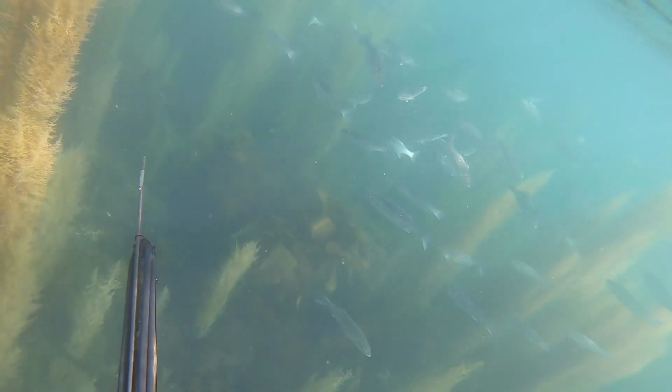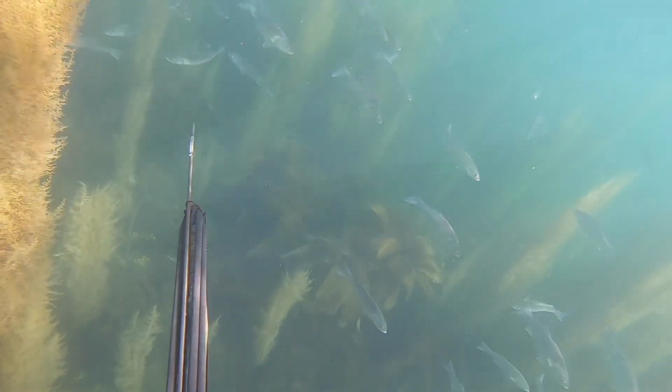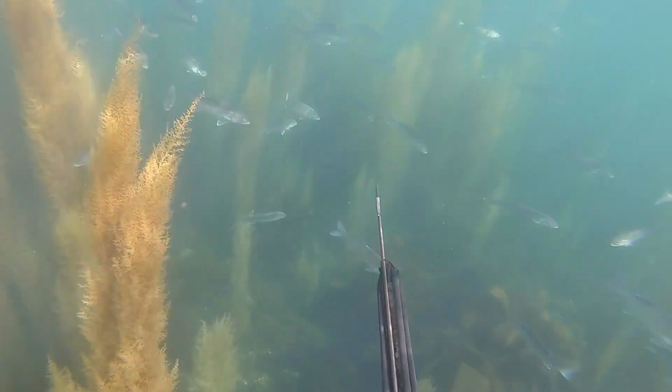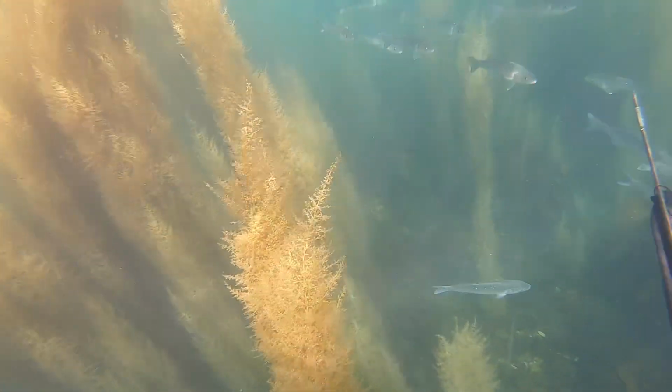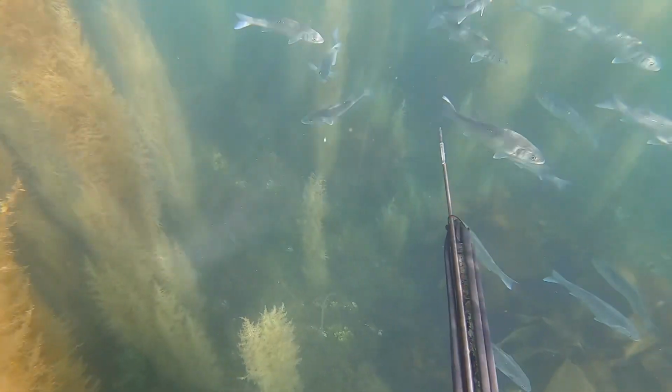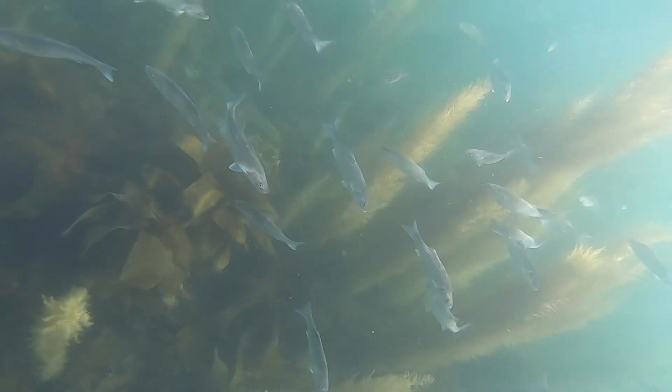I spent a few days diving in this location because it's really different to where I normally dive, and I normally don't do any surface spearfishing because I don't have this type of ground and all these fish. Problem is that I'm using a camera on my head, so a lot of the GoPro footage wasn't usable.